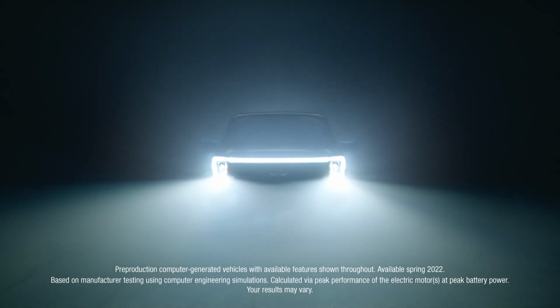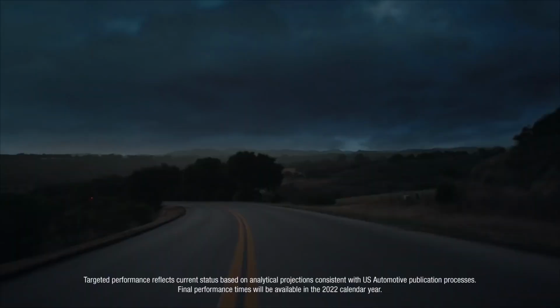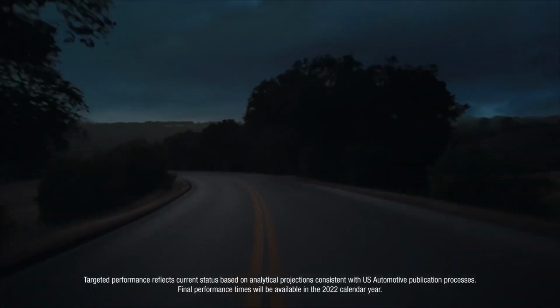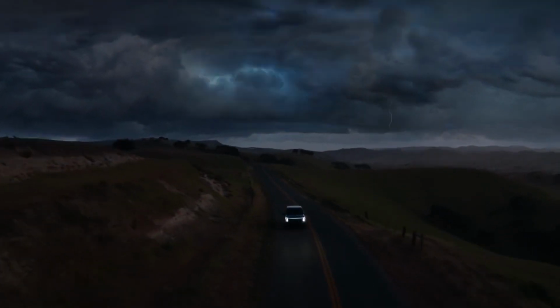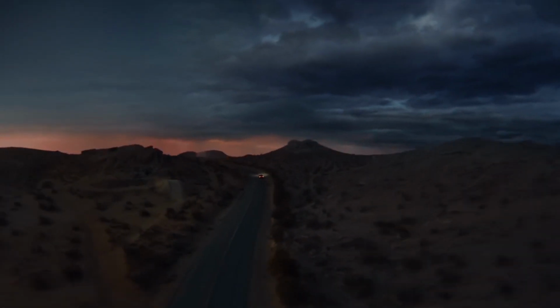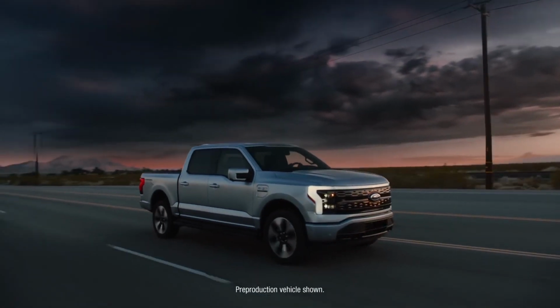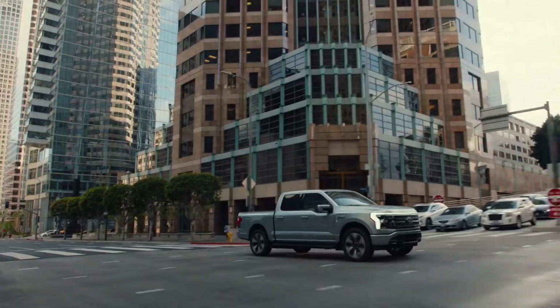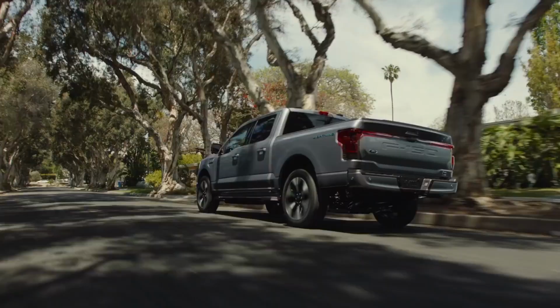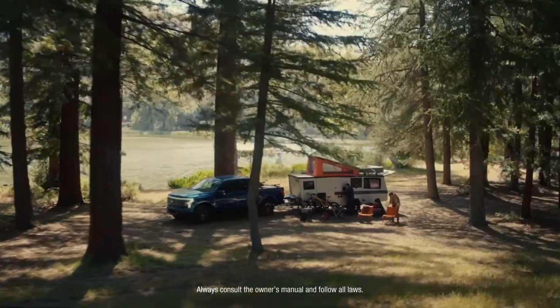It's got a targeted 775 pound-feet of torque. It's targeted to go from 0 to 60 in the mid-4-second range. It's a driving experience that's pure, unfiltered exhilaration from the moment you hit the accelerator. Oh, and it's an F-150. Introducing the all-electric F-150 Lightning, the smartest, most innovative F-150 we've ever built.